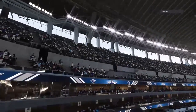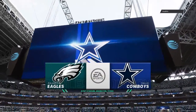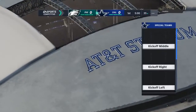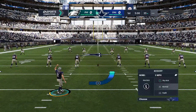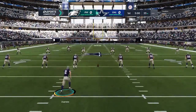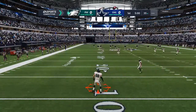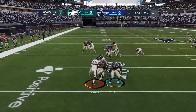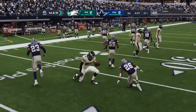EA Sports coverage of the NFL brings us to the heart of Texas and the very wonderful AT&T Stadium in Arlington. Obviously, they do everything big here in Dallas, and the introduction to the Cowboys, no exception. They're set for football in Big D as their guys will do battle with Carson Wentz and the Philadelphia Eagles. Taken from about the 12. And out a little across the 25 to the 27.